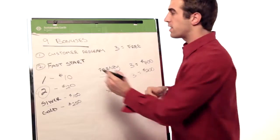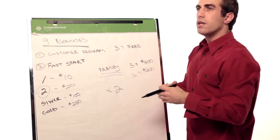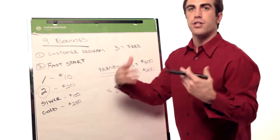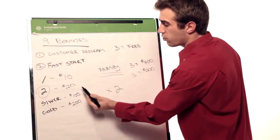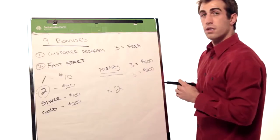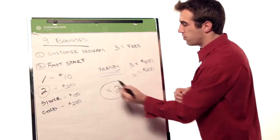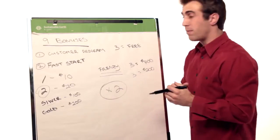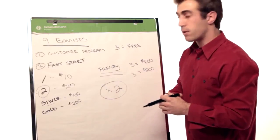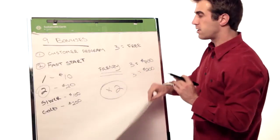So again, this overview real quick, the customer program, 3 you get free. If you're on a 1-pack, you would basically need 3 1-packs for it free. If you're on a 2-pack, 3 2-packs, yours would be free. Fast start bonus of 10, 20, 100, or 200, pretty simple. And the frenzy bonus, which talks about $400, $200, remember you can do that times 2, and you can get right into making some immediate money in the business. This is really the immediate income you can generate from the Vemma opportunity. So we'll go on to the next page, and I'll come back to here for any references.